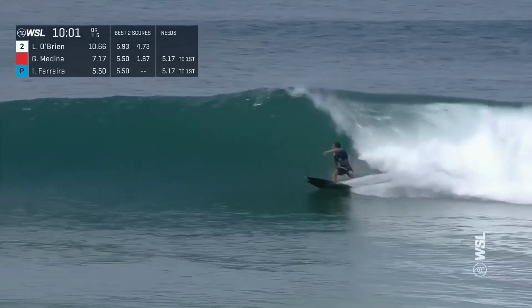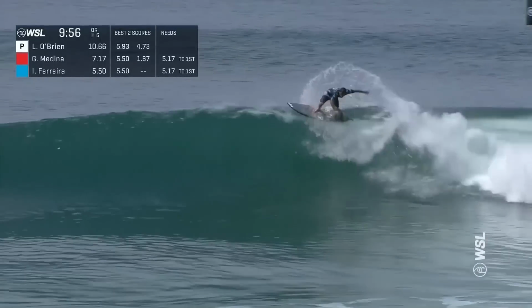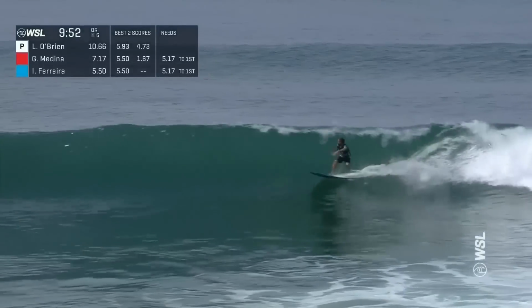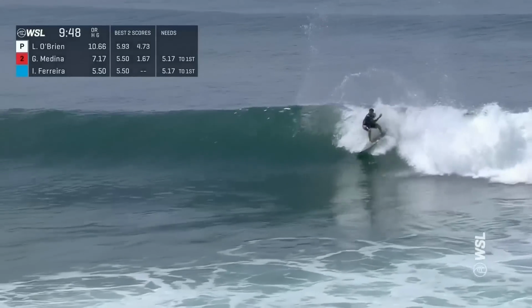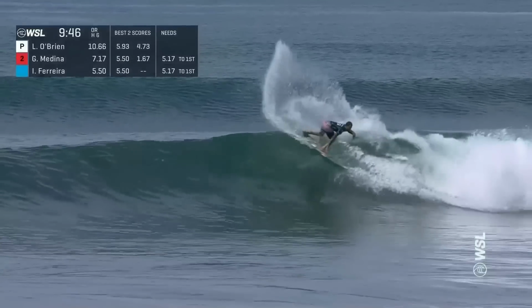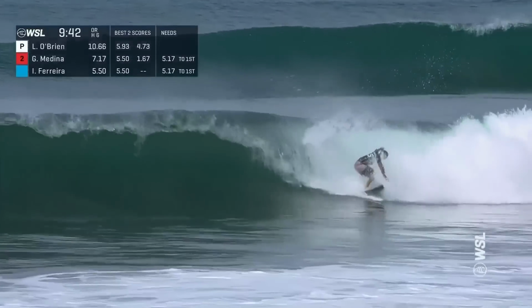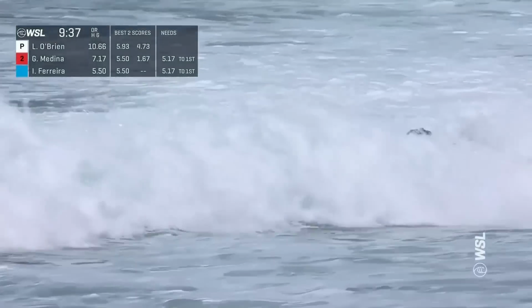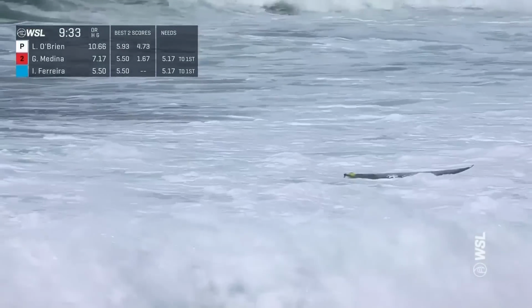Ferreira scoots around this section, snaps off the top for the goofy foot. Floats through that section, stings the lip for a third turn. Looking down the line with another float. Long wall for Ferreira to perform on. Throwing buckets of spray. Stomps on the tail there. One more float for finish. Ferreira, a 5.17 will give him the lead and steal it off of the Australian L.O'Brien.